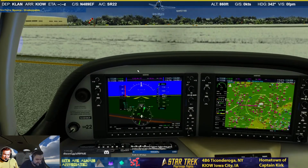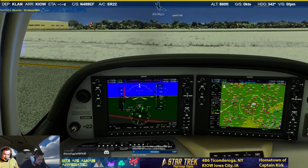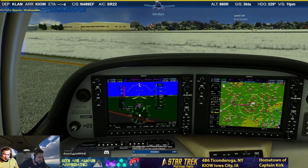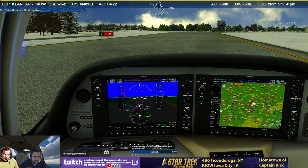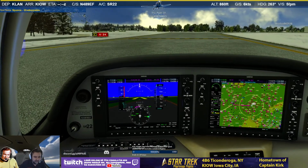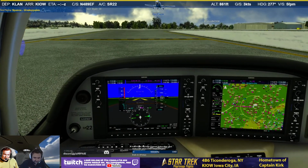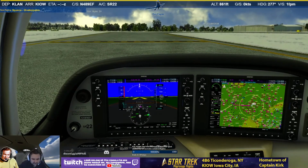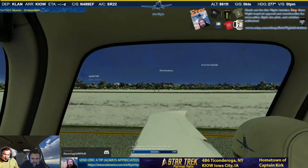Nav radios GPS set. Delta 4498, Cleveland Center, radar contact. Good afternoon. And that's it. We're good. Pitot heat as required. We're gonna rotate at 70. Retract the flaps at 80. Climb at 101. I did that enough times yesterday doing the scenery discovery.